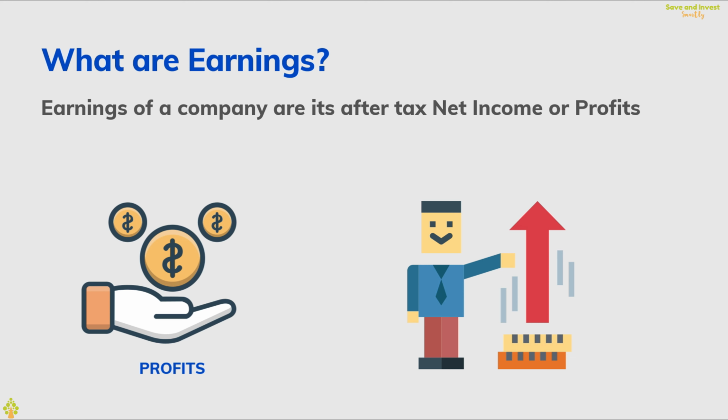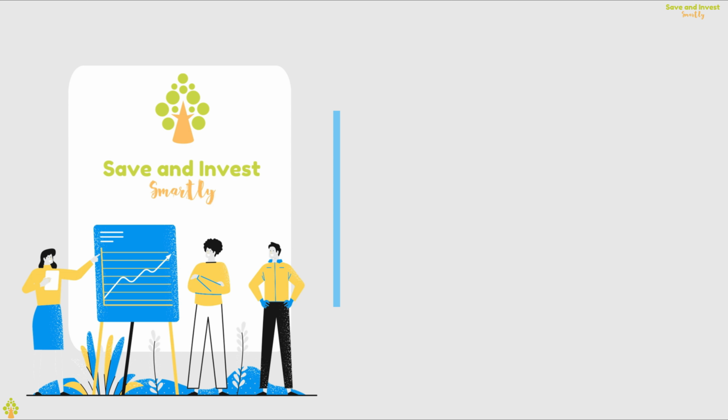Let us understand how to check EPS to know if the investment in a stock will be profitable or not in the long run. Welcome to Save and Invest Smartly.